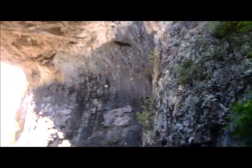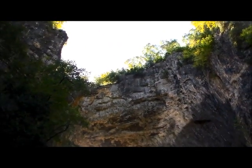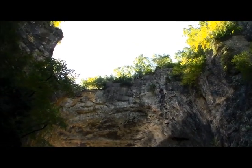Yeah, because it's going to deteriorate. Let me tell you, you can get a real neck pain from trying to look at this thing. That's how big it is.